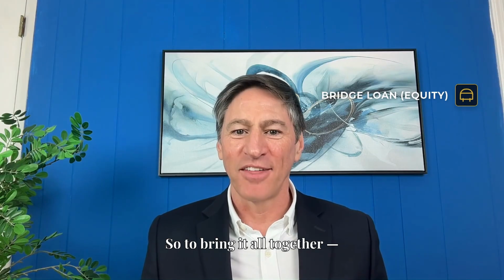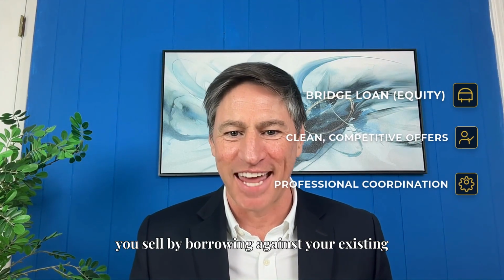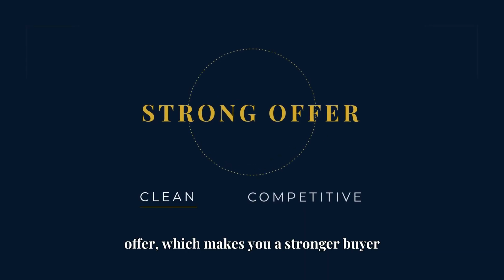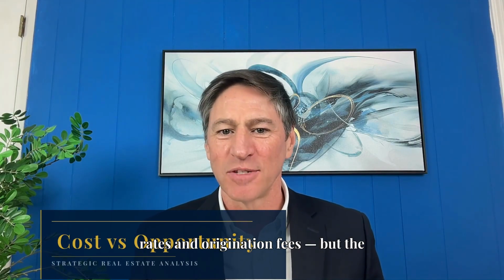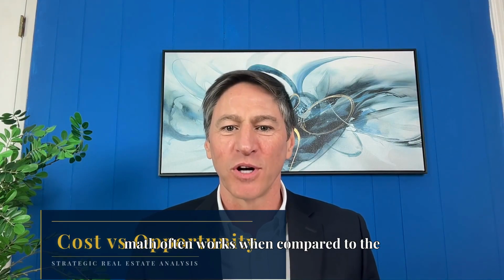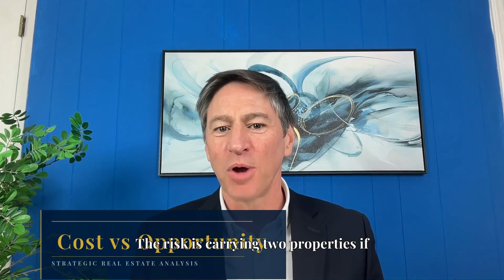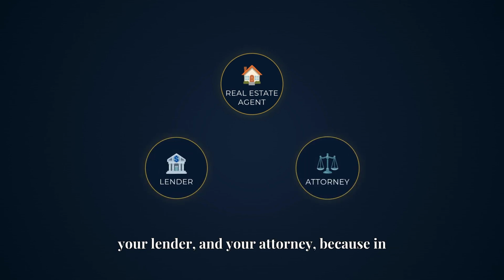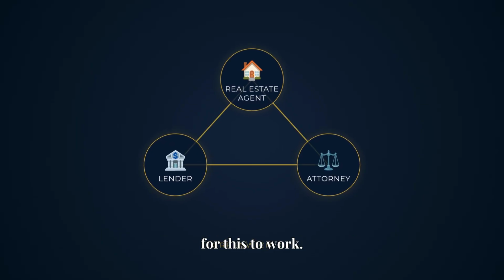So to bring it all together, a bridge loan lets you buy before you sell by borrowing against your existing equity. It removes the sale contingency from your offer, which makes you a stronger buyer in Greenwich. The cost is real, higher interest rates and origination fees, but the math often works when compared to the cost of losing the home you want. The risk is carrying 2 properties if your current home does not sell on time. And the decision should involve your agent, your lender, and your attorney, because in Connecticut, all three need to be coordinated for this to work.